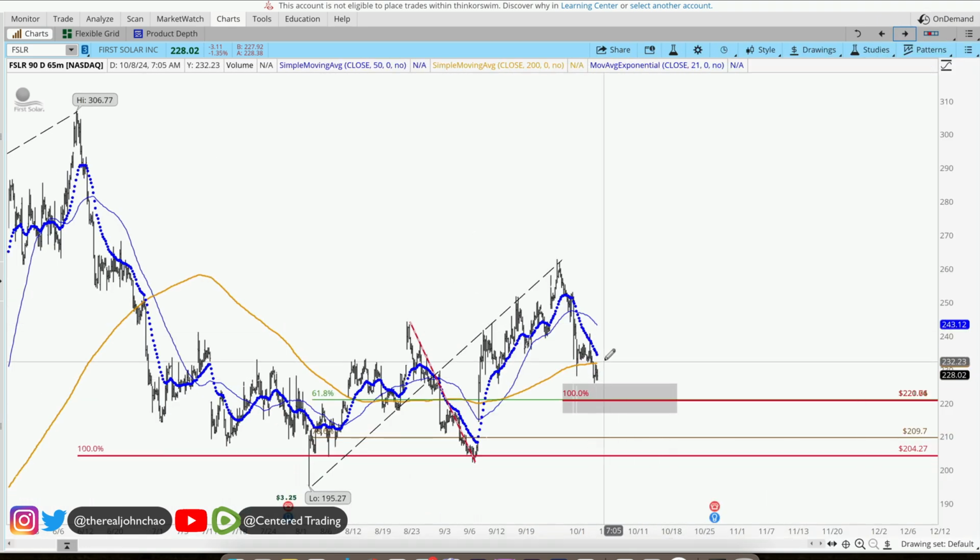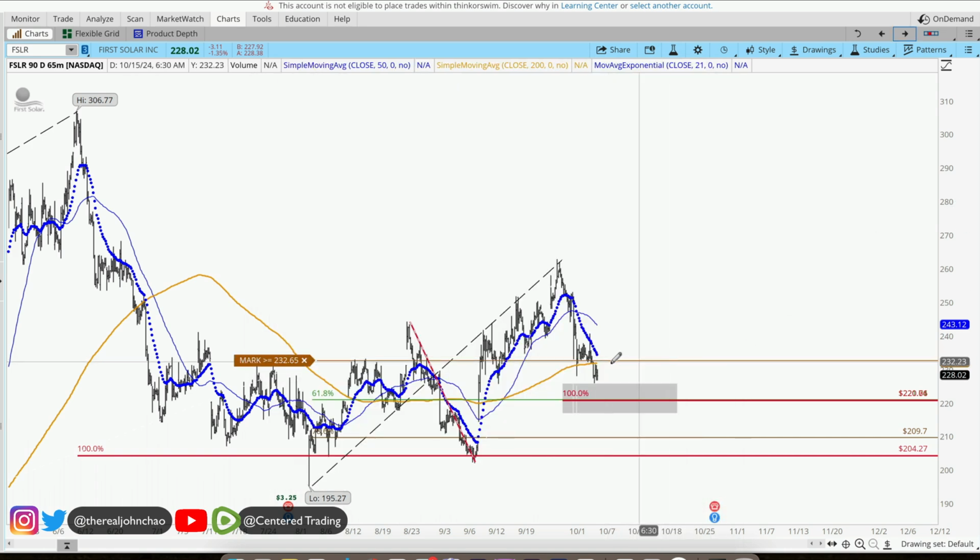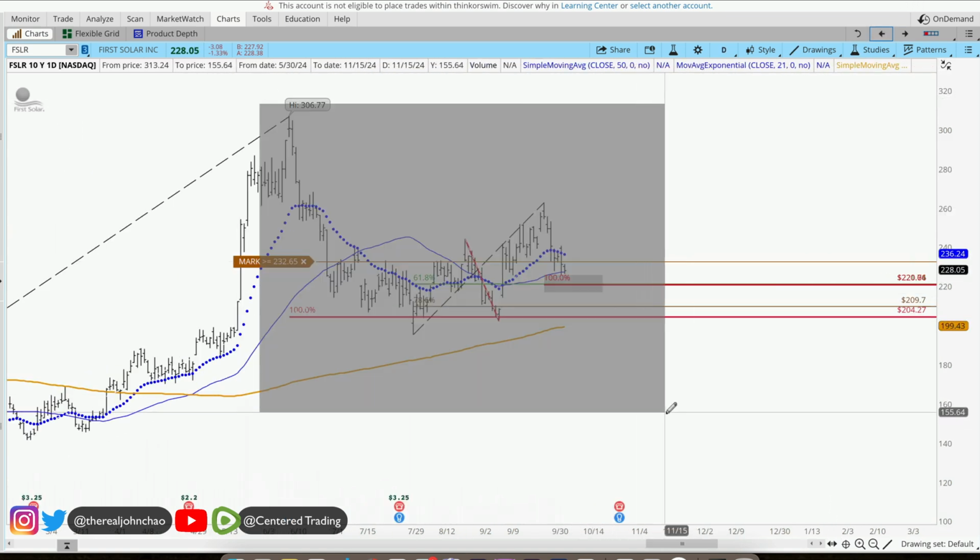On the hourly chart, price is currently trading below this 200 moving average. I'm going to set myself an alert to make sure that price can bounce right back up above that 200 on the hourly chart. This is what I'm looking for.